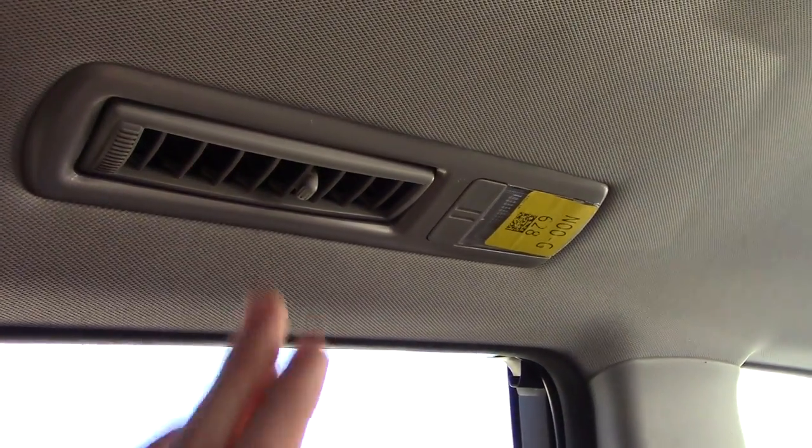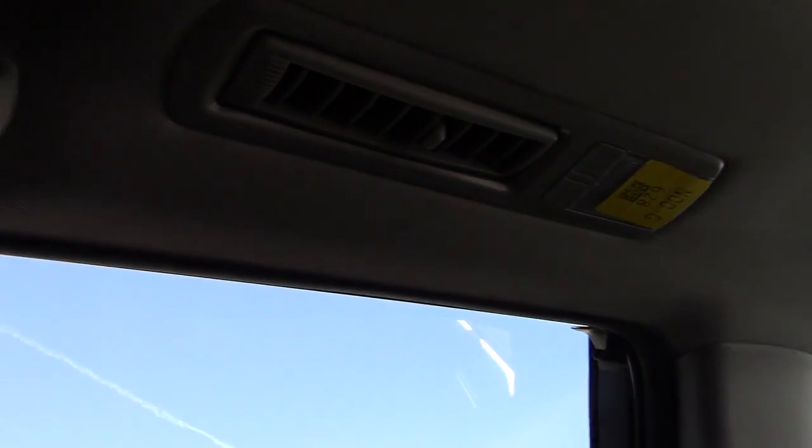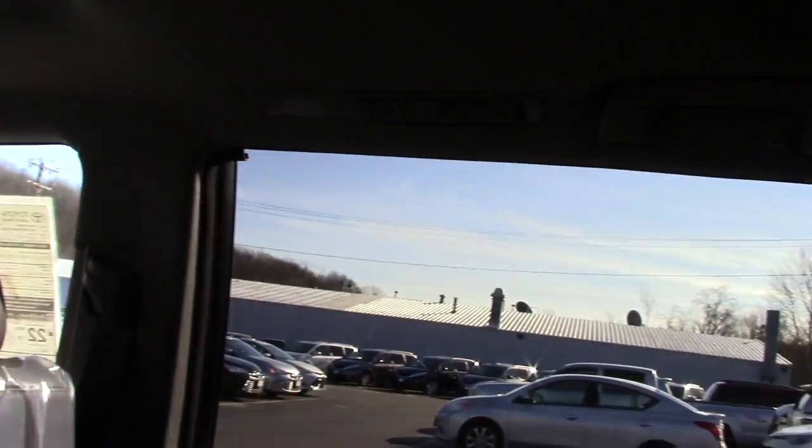Now taking a look up here, we have some nice air vents here. You also have illumination back here, and this car is very nicely illuminated. There's lights on either side of the vehicle for all three rows, so all of the passengers can see equally at nighttime.